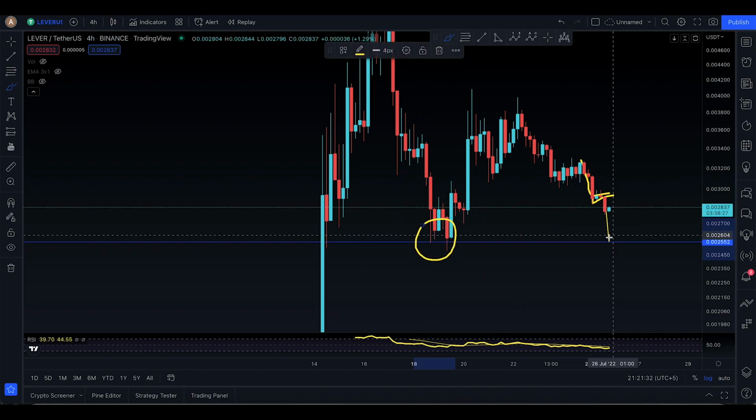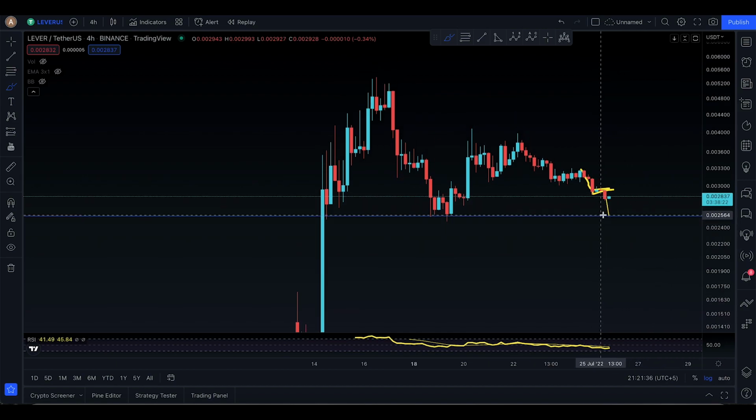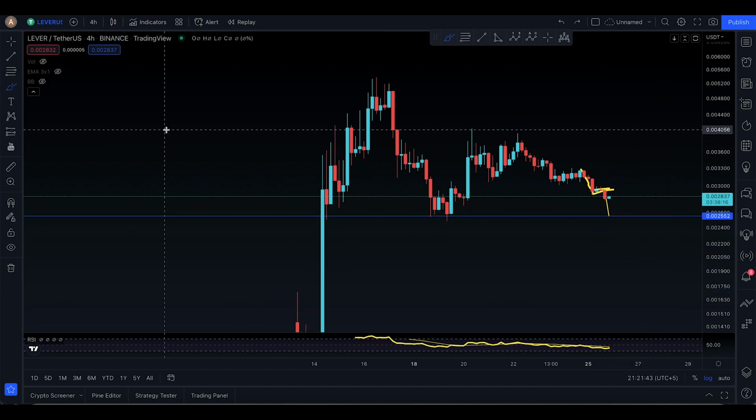And we do have a little bit of a support here and a support right there. Who knows, you can actually support this level. But keep in mind, if you do come down like this, fall down, go up, backtest, fail, then you're going to continue to the downside.